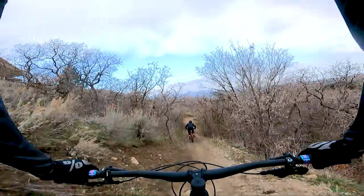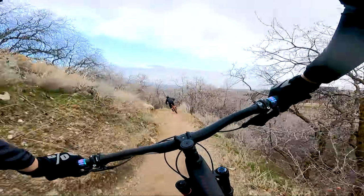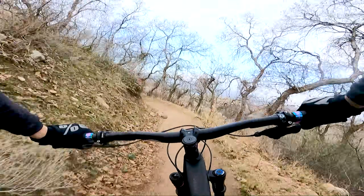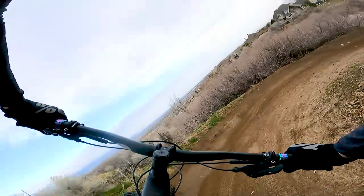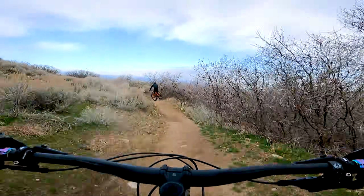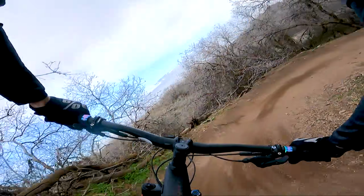There we go. Wow, man, the bike rips. That is so fun. Yeah, I never feel like the suspension's packing out or feeling dull. Very active though, I can feel it really very active underneath me.